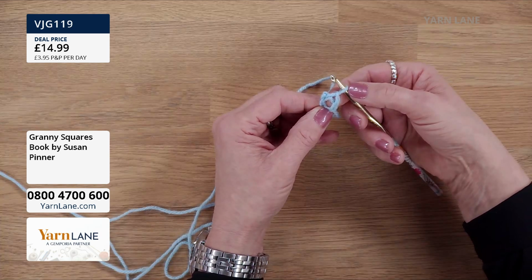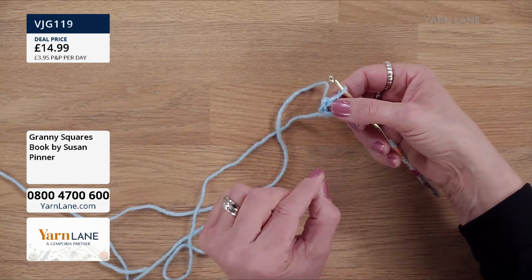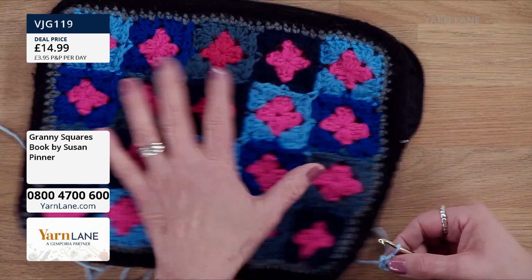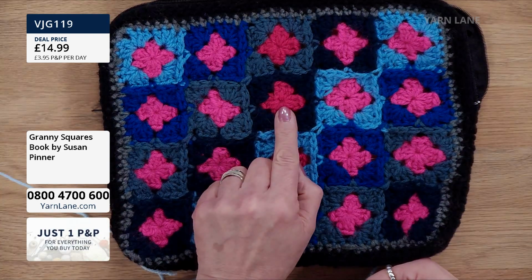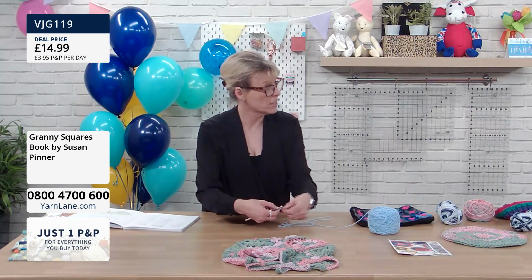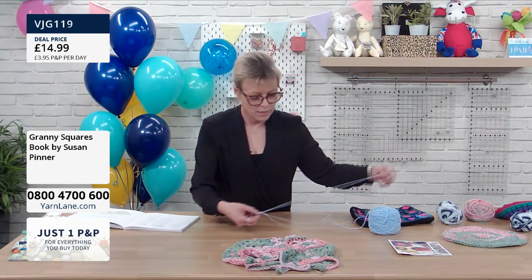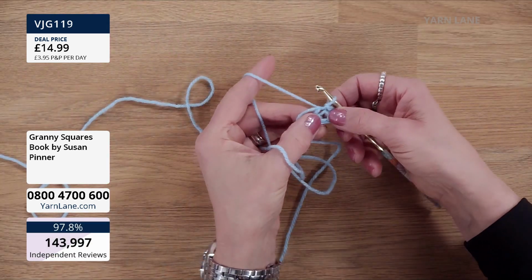Now, that's the equivalent to a magic ring. The only difference about this is you can't pull it tight at the end. If you really didn't want a hole in the middle, and you can see from here that you've got no holes in here, because I've pulled that tight, you could always just put a running stitch around and pull it tight at the end with your tail. Then all we're going to do is create some trebles to go into that centre ring.